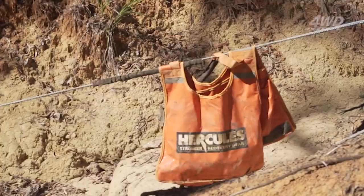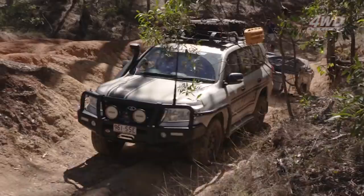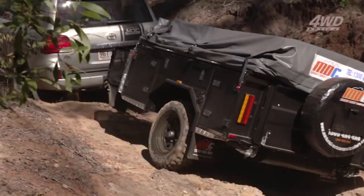There. Okay, Nathan's up. He can pull the camper trailer up, no dramas from there. We wanted to test that camper, Nathan. I think we've done it. Whoa, there's a hole.